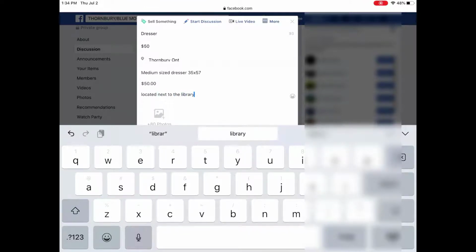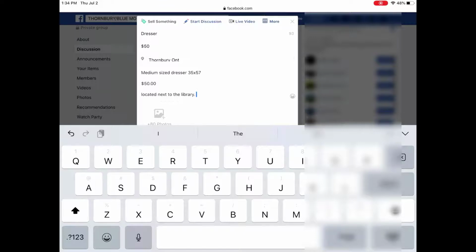Or wherever you're located, so that way people have an idea, because sometimes people come from Collingwood and can look in here and things like that. So they really want to know where you're located, because people from all other areas can post in this as well. So you just want to keep a really good look at where it's coming from. In that area where you put down your location, that's where you really want to check when you're looking to buy something, because it could be in Owen Sound, or it could be in Collingwood or Wasaga Beach. So you want to make sure you know where you're going if you want to drive somewhere to get something.